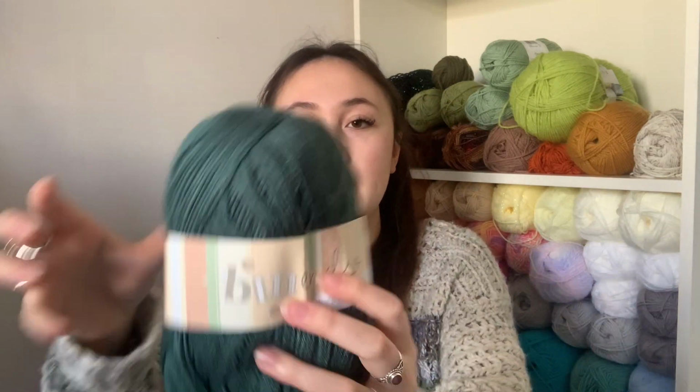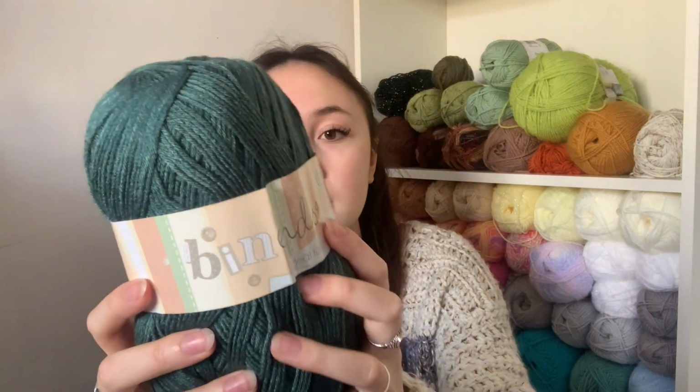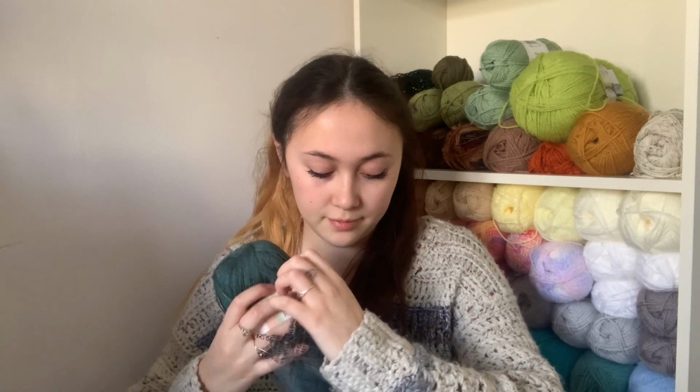And yeah, I've seen them on eBay, but they're the bin ends by King Cole, I believe. So it's just cheaper yarn. I'm always going in there and buying those, seeing new different yarns.